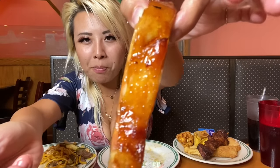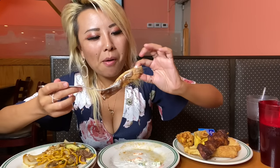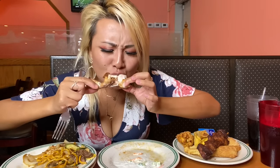Oh, this one looks really good. It's chicken, but look at that glaze. Look at that beautiful, sweet glaze. Oh my God. All right, here we go. Let's bite into this. Dude.